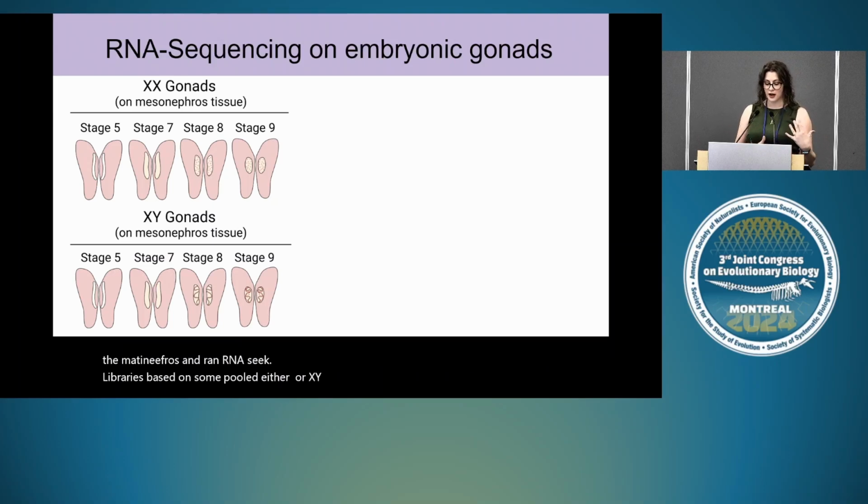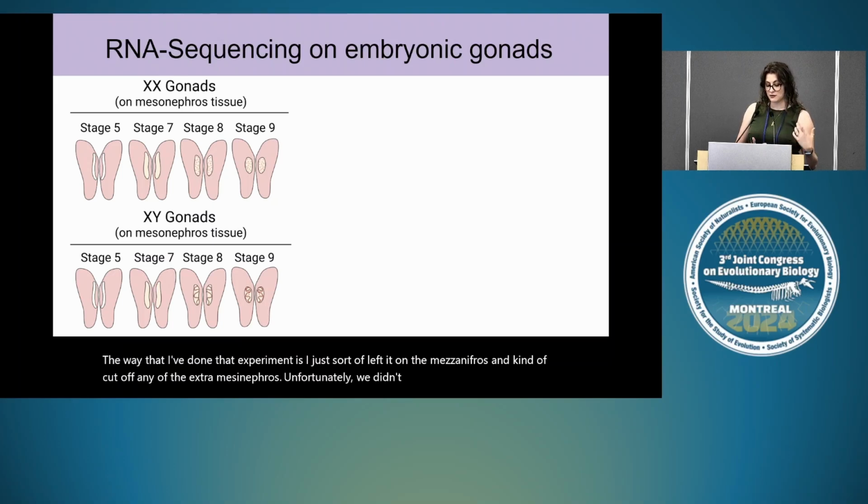For stage 5, because the gonadal ridge is really just starting to form, I left the gonad on the mesonephros and cut off any of the extra mesonephros. Unfortunately, we didn't get a ton of signal from the gonad for my stage 5 libraries, but I also made mesonephros libraries that didn't have the gonad, and those libraries have served as a really good control.